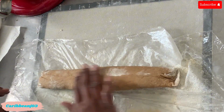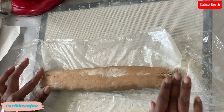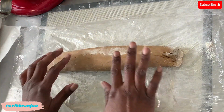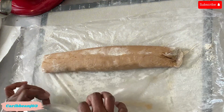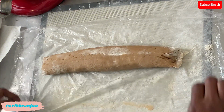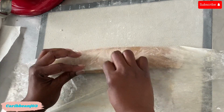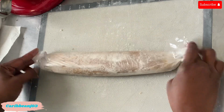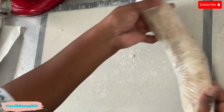The flour is going to cook off, or you can just brush it off if you want to. Now, this dough is still very nice and soft. So you want to make sure that you chill it for at least maybe 30 minutes in the fridge or 15 minutes in the freezer. I had mine for 15 minutes in the freezer, and this is my second one.